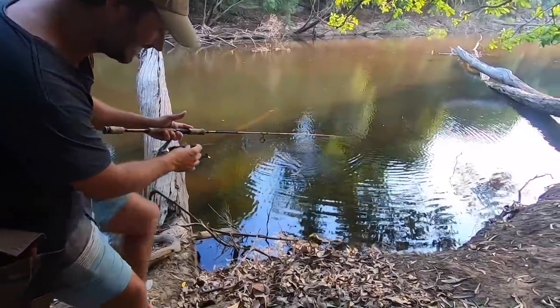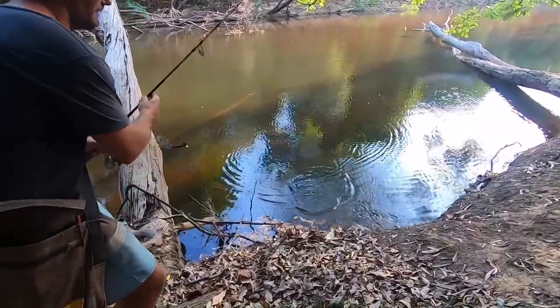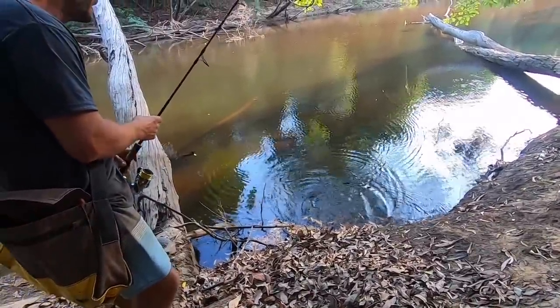Oh, I got a fish, hey? Pretty small. I don't know what it is. I'll bring him up, mate. Oh, no. Sorry about that. I can't show you a nice barra, but I'll tell you what, like I said at the start, it's a pretty walk, hey? Even if you don't catch a fish, you still had a good bit of fun.